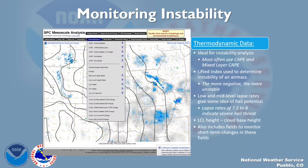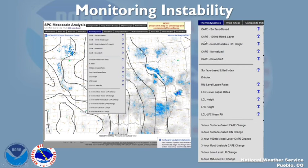LCL height is another one. That's a cloud base height. The lower the cloud base height, typically the better chance of a tornado occurring, especially from a supercell. And a bunch of other fields that you can monitor to determine what kind of storms might form that particular day. And here's just a zoomed in list of all of the things I talked about, plus a number of other options that you can look into. Again, it's a lot of cool stuff to look at for those weather nerds like myself.